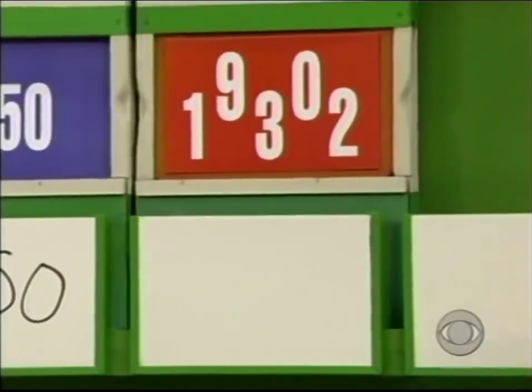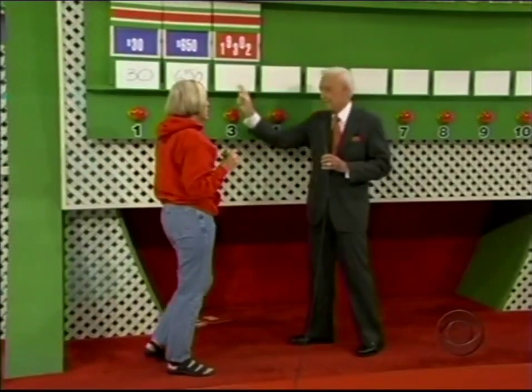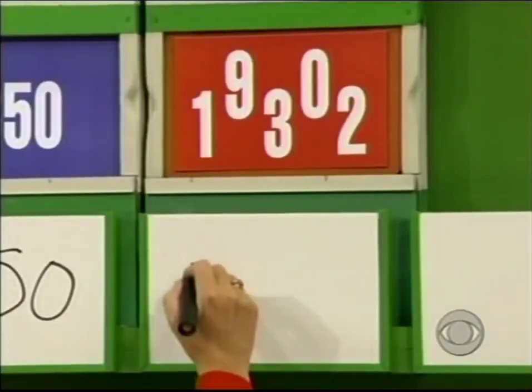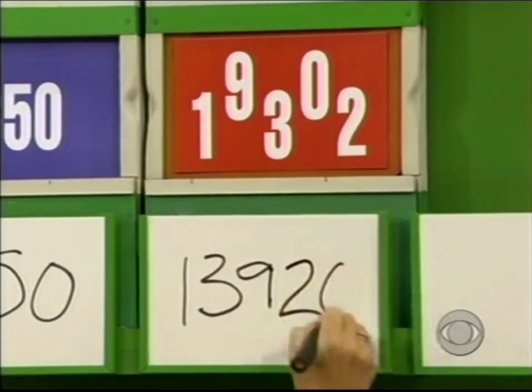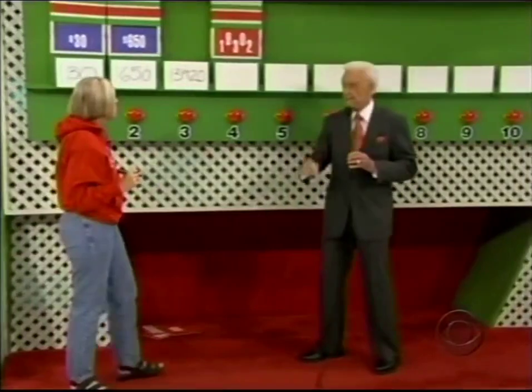Now the price of the car. Five numbers in the prize. Use all five numbers and write down the price of that car. It'd be very exciting if you could do it the first time. $13,920. No, that's wrong. Help her, audience.